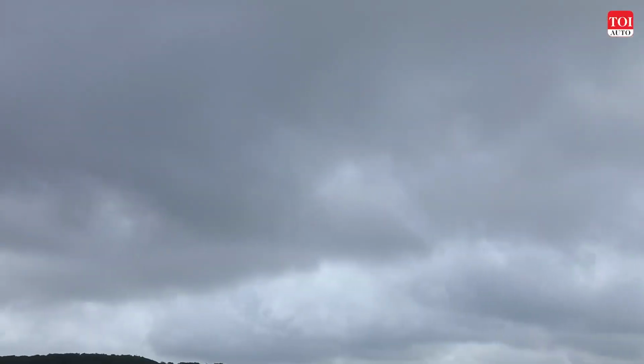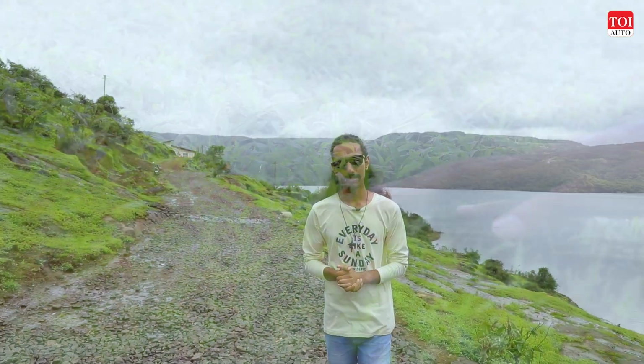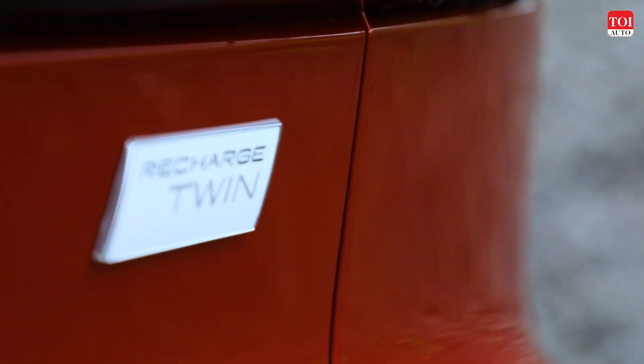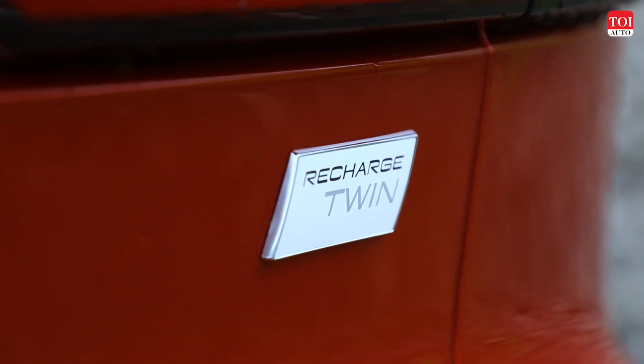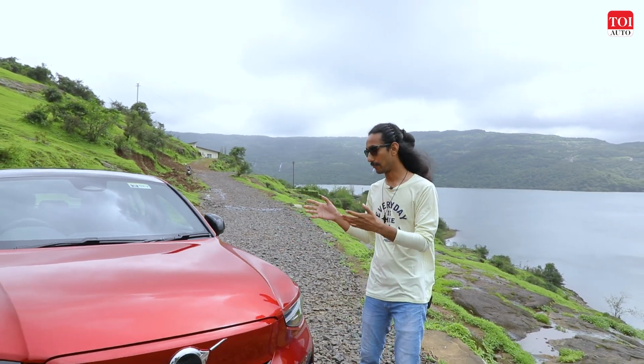Life-giving water streams, blue skies, and green pastures. Isn't nature just lovely? And to protect this very nature is why automakers around the world are making electric vehicles. Vehicles that run on green energy, don't produce any tailpipe emission, and today we have one such electric vehicle with us.